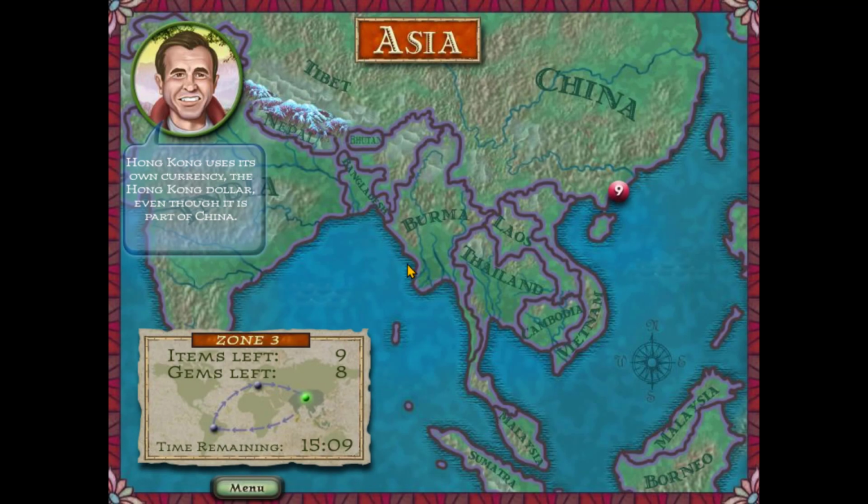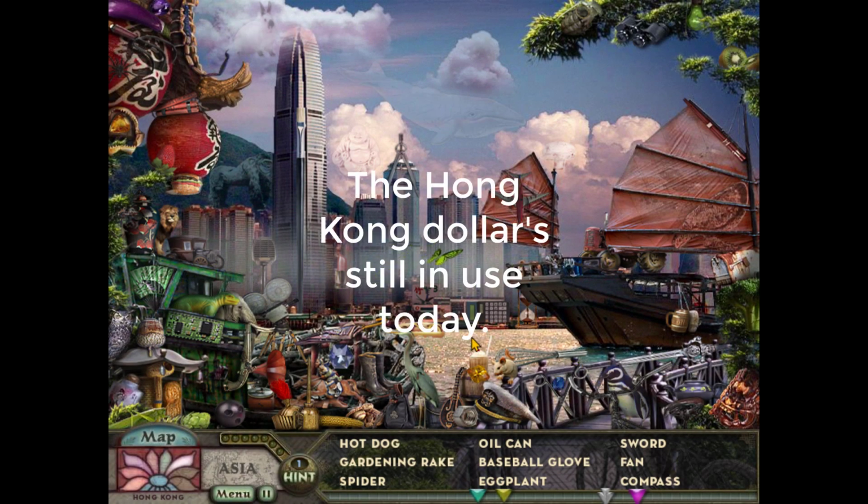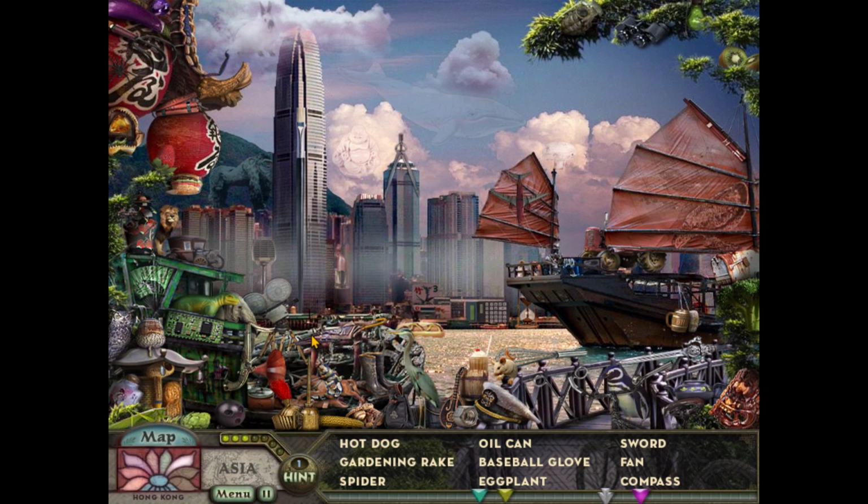Hong Kong uses its own currency, the Hong Kong dollar, even though it's part of China. I wonder if they still do, or what's going on with China and Hong Kong. Because that was all the news a few years back, but then I guess people stopped caring, so they moved on to other stuff.